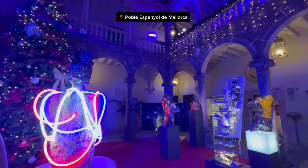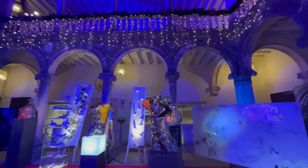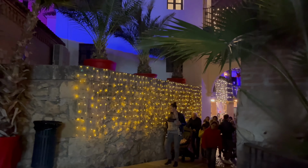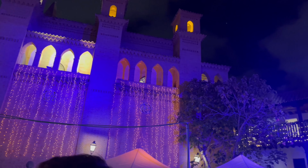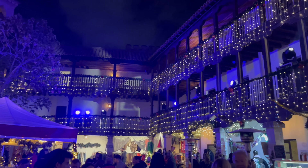I ended up walking to Poble Espanyol de Mallorca for a Christmas market. This was amazing and they have an architectural museum there. They are hosting art events year-round, so I highly recommend that you add this place to your list. It's definitely very magical.